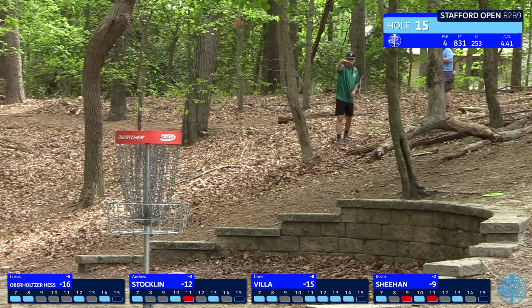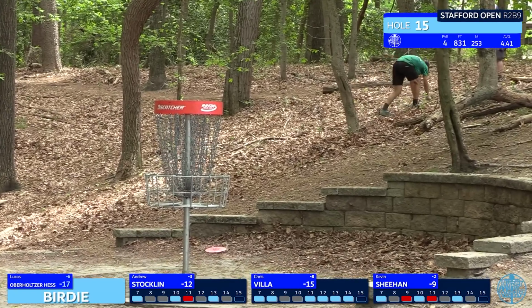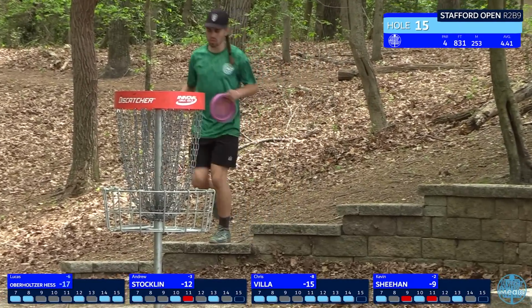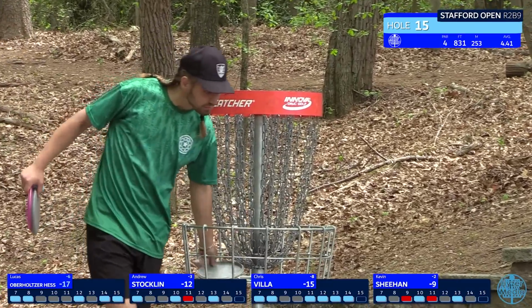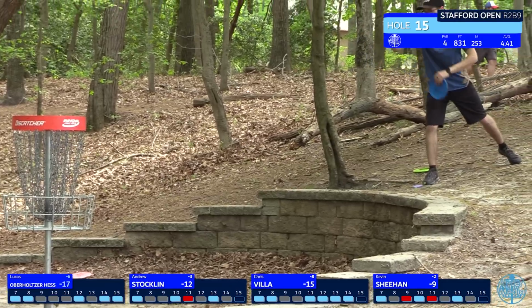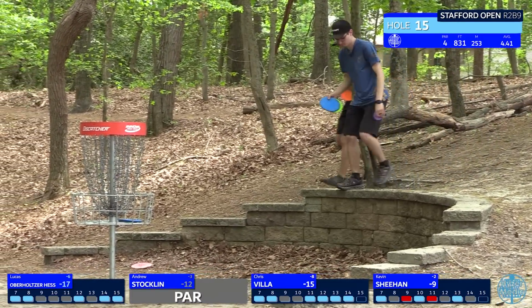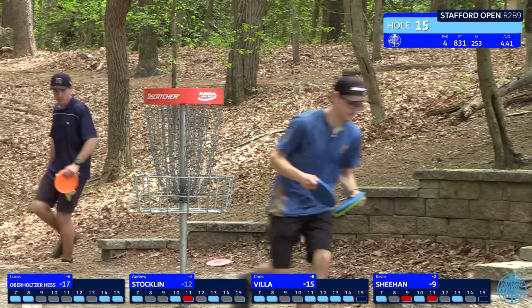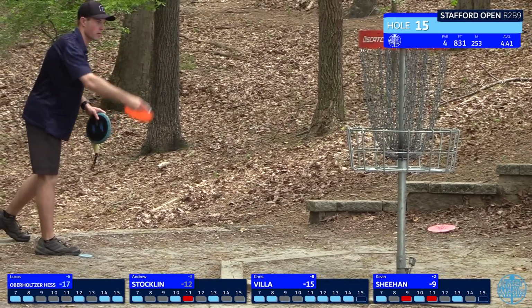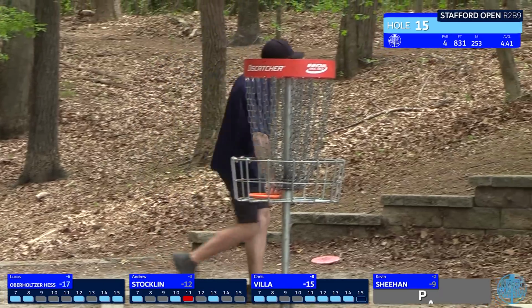Big putt here for Lucas, opportunity to give himself a 2-stroke cushion over Chris Villa, and he snags the right side chains for a huge birdie putt. That is one you're thanking the basket for. And he did. Gotta respect the elders. And the disc golf gods alike. So we're going to see pars across the board here. A huge birdie for Lucas. Going to give himself a 2-stroke lead with just 3 holes left here.